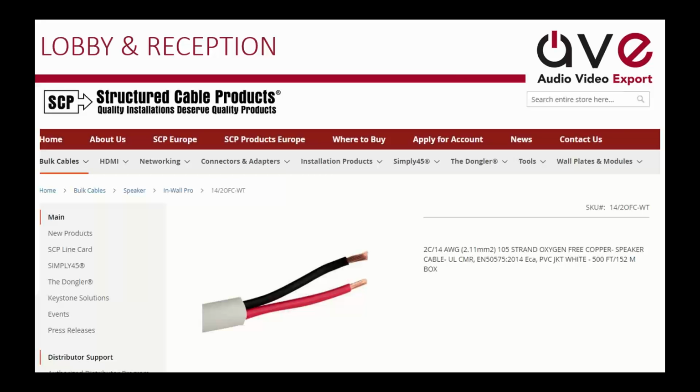In this particular case, we've got our structured cable products. So we've got our standard speaker cable. Depending on what the distance is and whether you're doing low impedance, which would be 8 ohm, or high impedance, which would be 70 volts, you can use either a 14 or a 16 gauge cable. In most of these kinds of applications, you would be running 70 volts, and the CDI DriveCore can do 70 volt and 8 ohms.